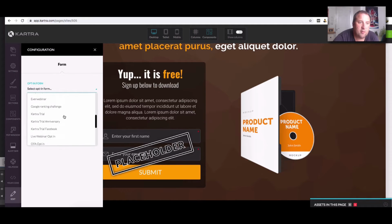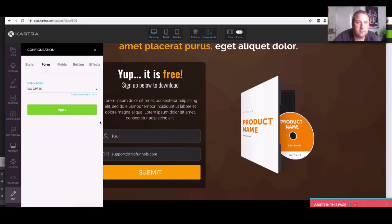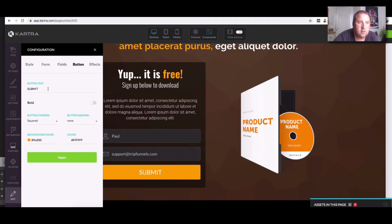So the opt-in form here is we want VSL opt-in, apply. And then if you want to change the button, you can change that one there. And you can put, yes, show me how it's done. That was rubbish. But there you go, you get the idea. Let's put show me how it's done. And then obviously you can change that.